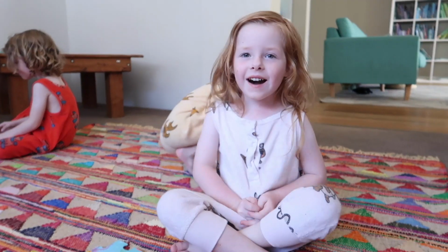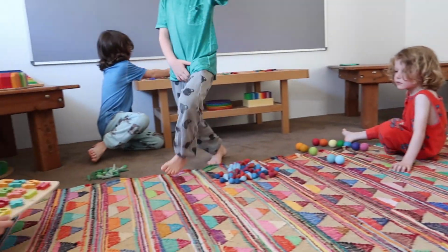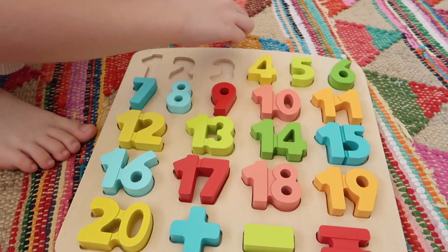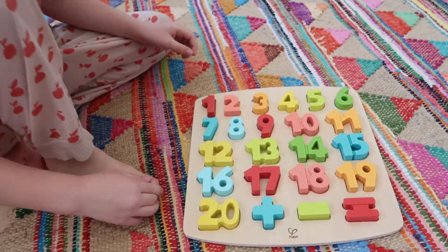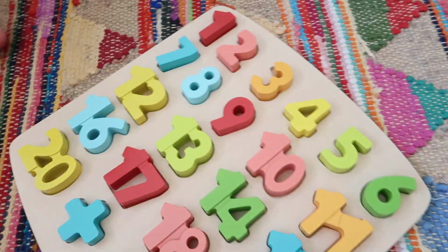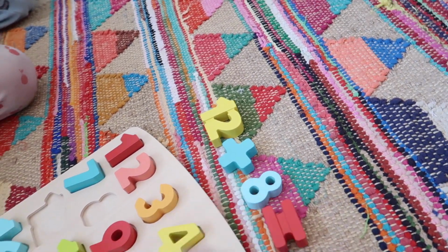What puzzle are you doing, Pearl? The mermaid puzzle. This one's really nice, isn't it? You can use these in ones, and then you can do the ones and twos, and then the ones and threes. You know what's really cool about this one? I'm going to do a sum for you, okay? 12 plus 8 equals 20. Isn't that cool?